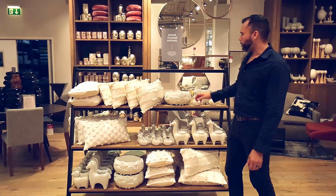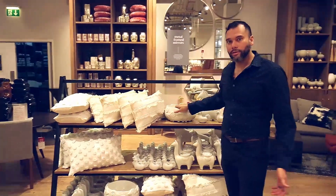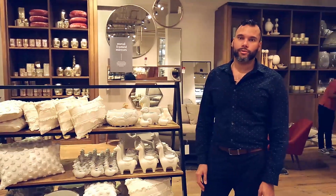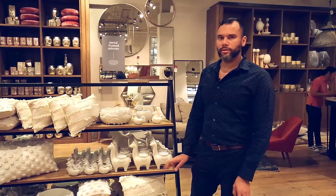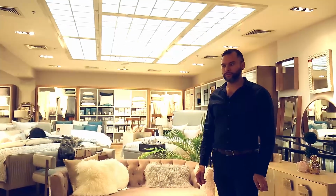This way you're highlighting two different items together, maybe some that sell better than the others, but it brings attention to the ones that you need to move units of. And that's everything for Pure. We're going to walk through our bedding and bath zone in this store.